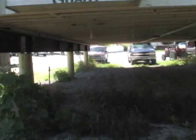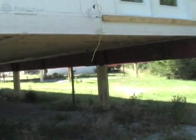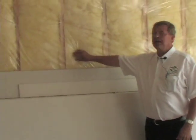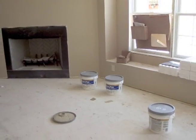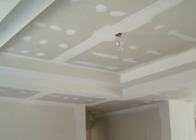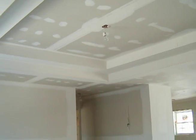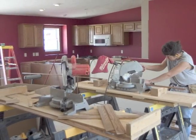The exterior of this home has been completed in the building, and now it's been moved out onto one of our stands for the interior work. Right now it's been insulated with a batt insulation and vapor barrier on it, and we're applying the drywall. Ceilings have been drywalled already, and now we're applying the drywall around the outside walls. That'll be taped and finished. Ceilings will be textured, and then it'll be ready for the painters to come in and paint, and after that the trimmers.